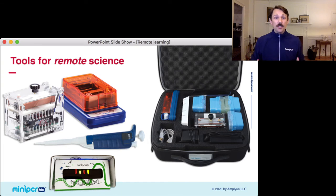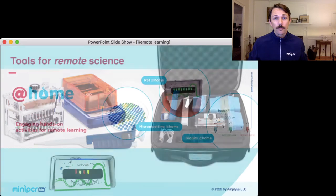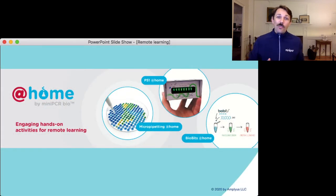And while this is, again, a little bit more of a higher investment from teachers in distributing materials and organizing it all, we've seen it be really successful. Now, with the At-Home by miniPCR bio line of labs that we've just released, we take that idea of sending equipment and reagents to students at home, and we've made it as simple as possible.